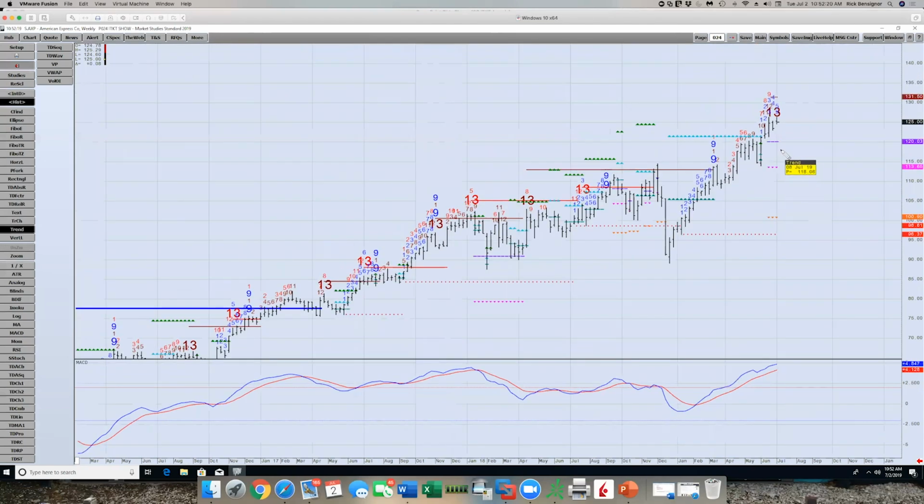So this is a hold. You can buy on a pullback. If you really like the name, you look to bid somewhere near 120. But be mindful of a stop out underneath the June low.